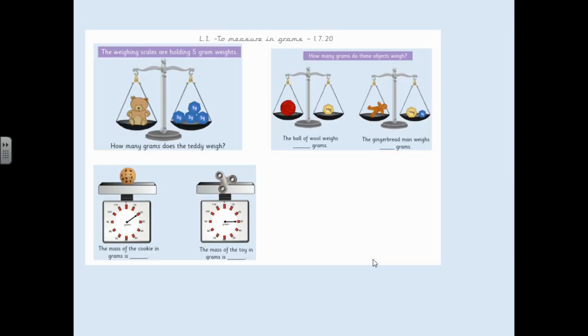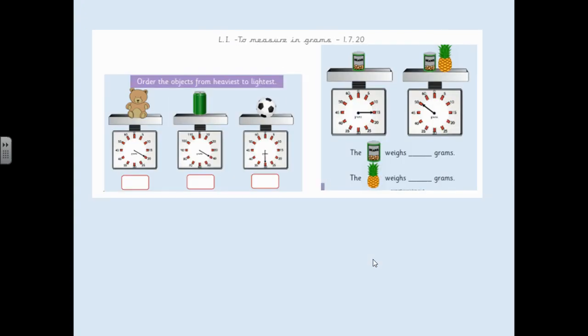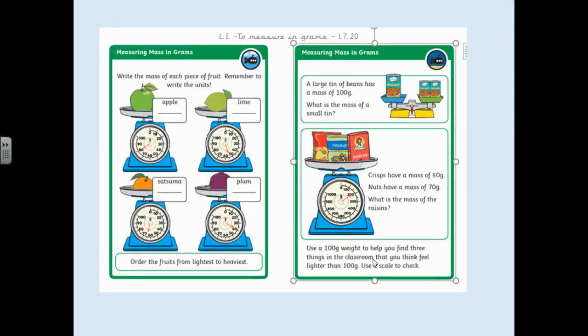Pause the video here and please make sure you have downloaded the worksheets from class charts or email. This is what the worksheet looks like. Please have a go at it. At the bottom here is use a 100-gram weight to help you find 3 things in the classroom. So instead of the classroom, can you find 3 things in your house that you think feel lighter than 100 grams? Use a scale to check as well.